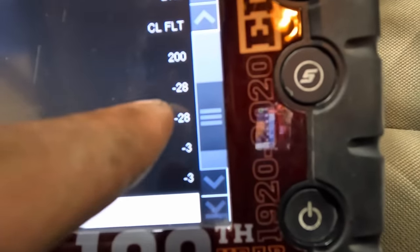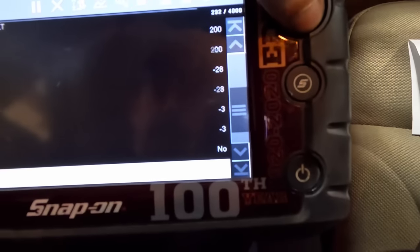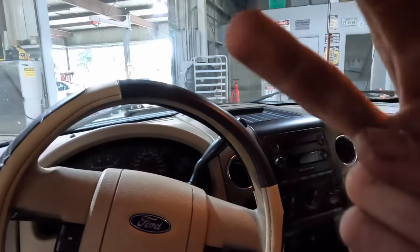And it's stable at our negative 28 because we can see that the short terms on bank one and bank two are negative three, negative five. So they're hovering in the negative zone. Anyway, I think we've seen enough inside of our ECUs. Let's go ahead, power this unit down, and we can repop the hood one more time and get this thing up in the air, take a look down below.